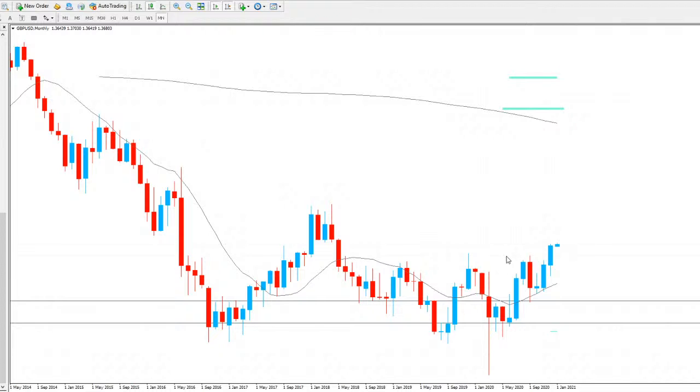As you can see for GBPUSD, the previous month, last month, December, did close above some strong levels of resistance. So as you can see here, this was a strong level of resistance for GBPUSD for about a couple of years. So again, really strong area of resistance, and now we've actually managed to break through it with the close of December.